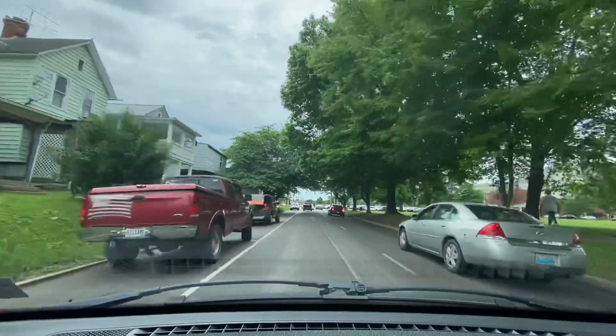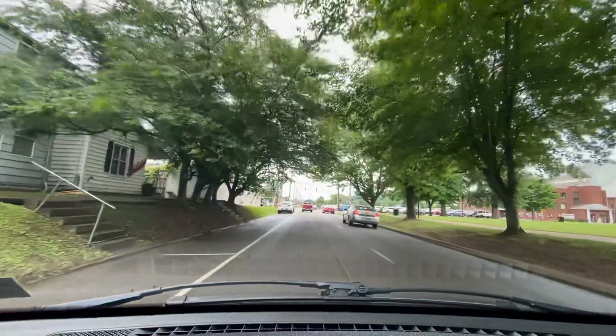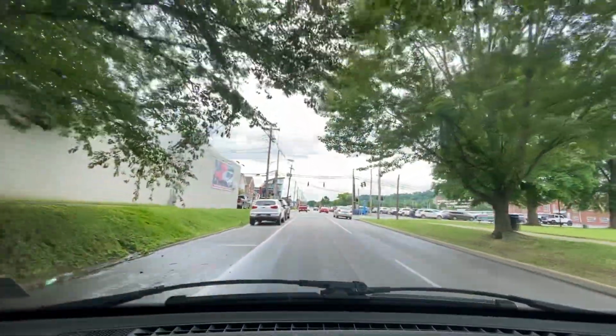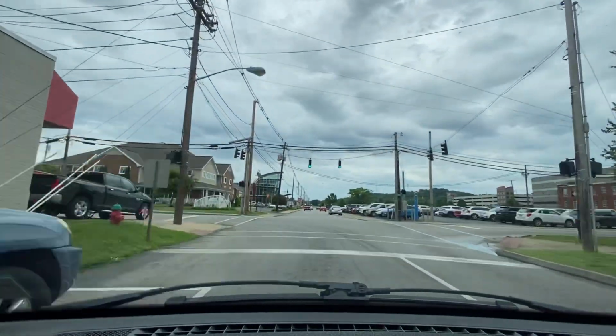From afar, I see King's Daughters Parkview Patient Tower. Look at the parking slots on my right. They're sectioned off with white paint. Like you get your own little box, letting you know you should stay within your box. Let's make this left at 22nd.